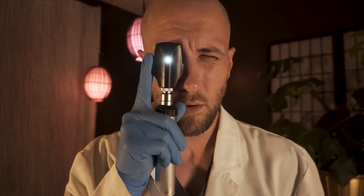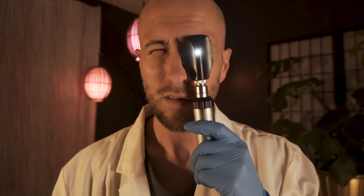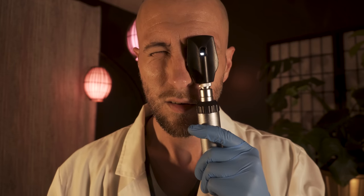So now we are going to begin the eye exam. And first thing I'm going to do is do a little observation of you. So I'm going to sit here with my magnifier. I'd like you to look straight at me. Just look straight at me, both eyes open, and I'm going to observe you from a distance. Good. And I'm going to observe the other eye from a distance. Good. And then we're going to get a little bit closer.